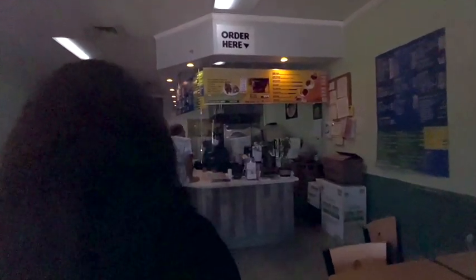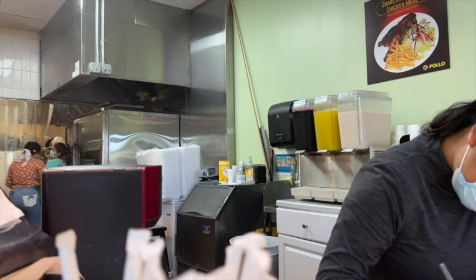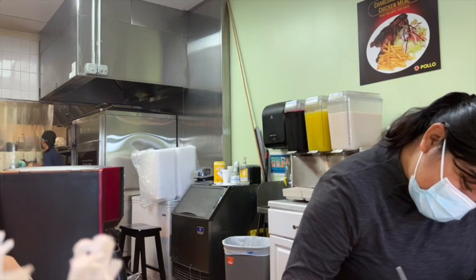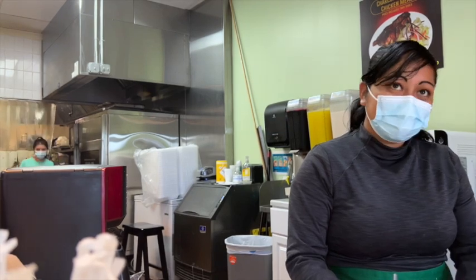As we walk in, we are greeted with a smile, and the place smells like good food is being prepared back in the kitchen. Por favor, quiero este. La de manos. Tortillas de manos. They have handmade tortillas here. Yeah, I'm gonna order more.